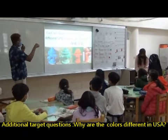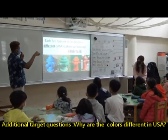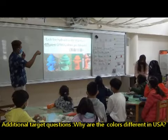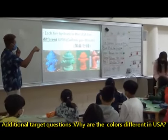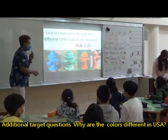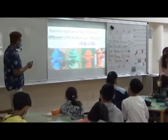Each fire hydrant in the USA has different units, or gallons per minute. Gallons per minute. So remember, the colors are different. We have different gallons per minute.